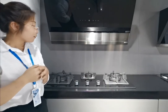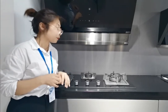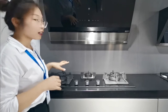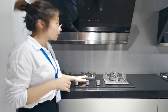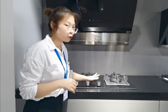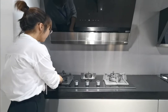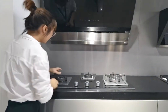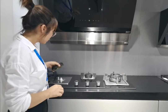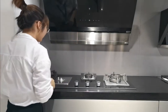In our daily life, the cleaning of the gas hob is another trouble. About this one, I want to tell you that the cleaning is very easy. For the tempered glass, you just need to use a mop to mop it or wipe it. It is easy to clean. And also our burner, you have seen that it is removable like that. So you can just remove it and clean the water plate here.